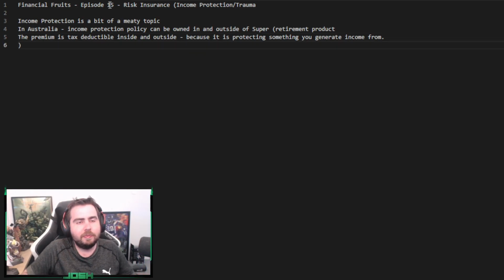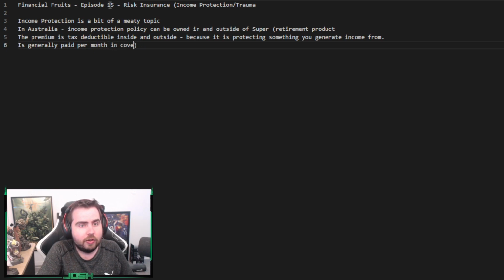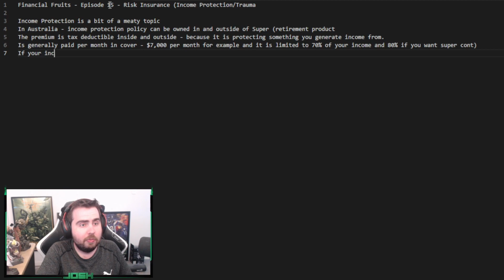Next up is what it protects. Income protection is generally paid per month in cover. So say you can get 7,000 per month, for example, and it is limited to 70% of your income, and 80% if you want super contributions. We'll just put it as super. Okay, cool, we'll just put that there because we're getting to the end of the thing. So generally, if your income is under that 70%... Actually, no, you know what? We'll just explain that later.